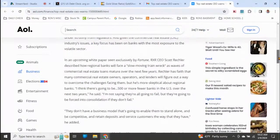In an upcoming white paper seen exclusively by Fortune, RXR CEO Scotty Retchler described how regional banks will face a, quote, slow-moving train wreck.